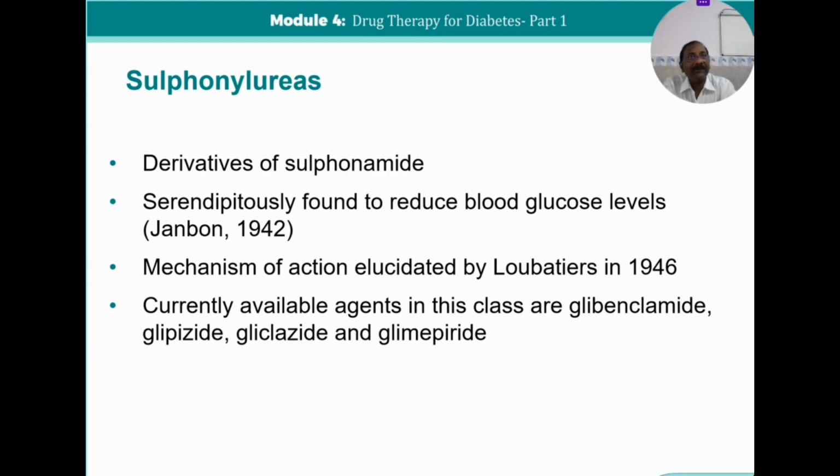Okay. Gliclazide is a cardiac friendly drug. It is a very favorite molecule for the cardiologist as far as cardiodiabetes is concerned. Glimepiride is a very rapidly acting drug, and the duration of action is 24 hours. It is now the most popular. In any combination of sulphonylureas, glimepiride is there, like your Amaryl or Zoryl, etc.